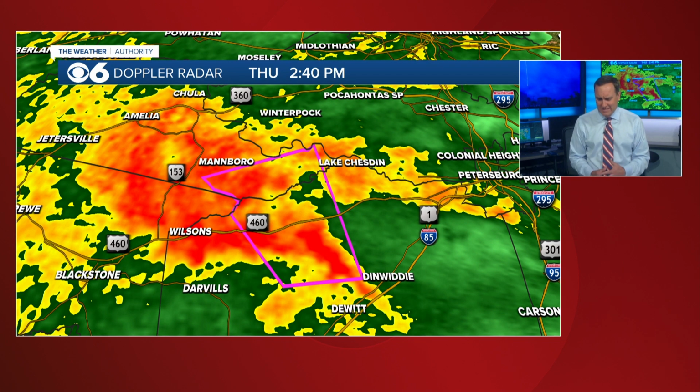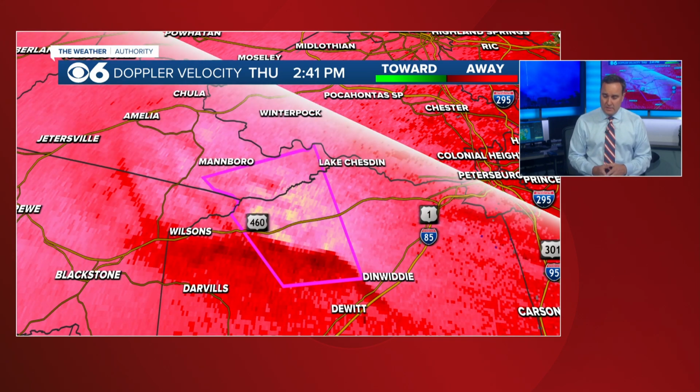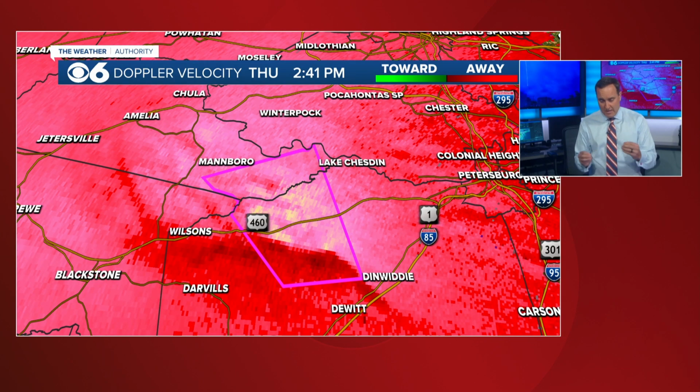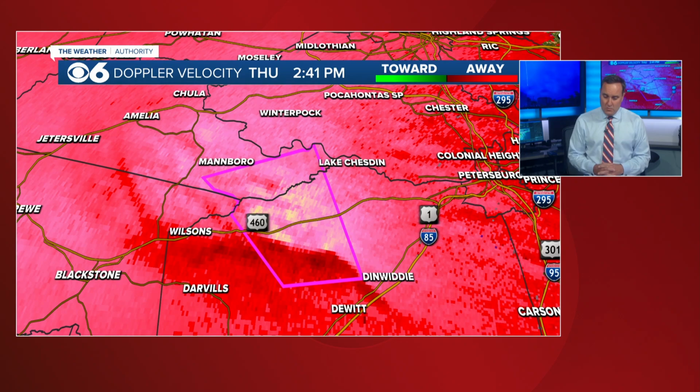And again, the velocity data on this is kind of funky looking, but it's enough in there for the National Weather Service to issue the tornado warning. I agree with it. I think that it's likely that we are getting some spin up, possible small tornadoes with this. Circulation there in this kind of a sheared area is about to cross 460 in northwestern sections of Dinwiddie County.